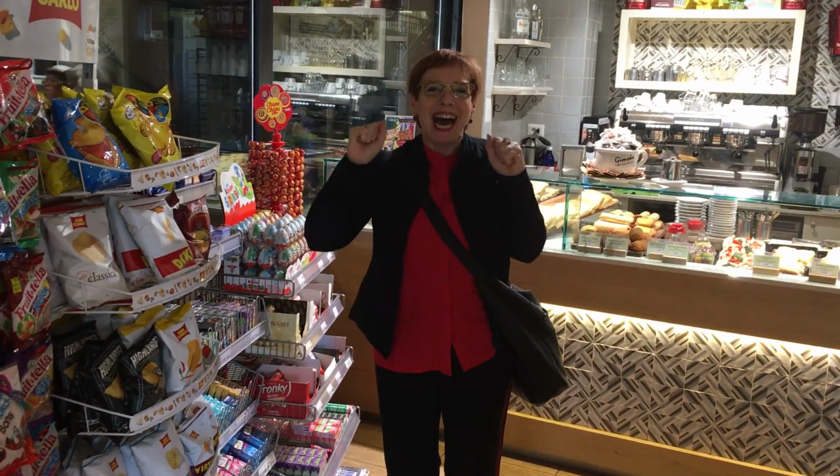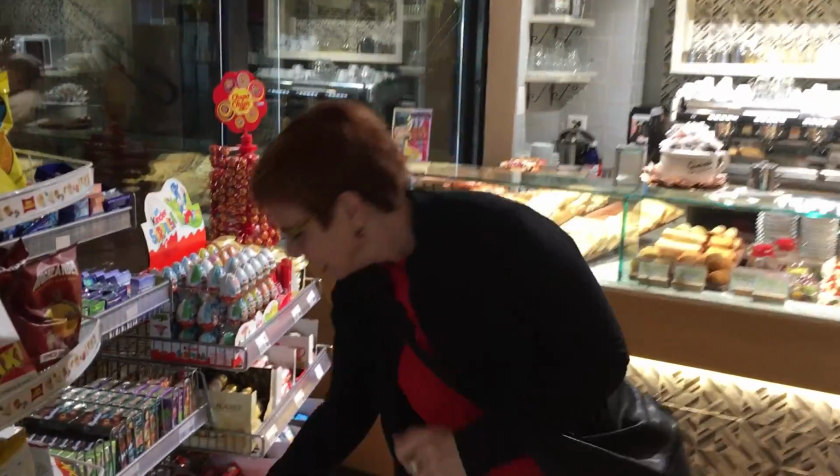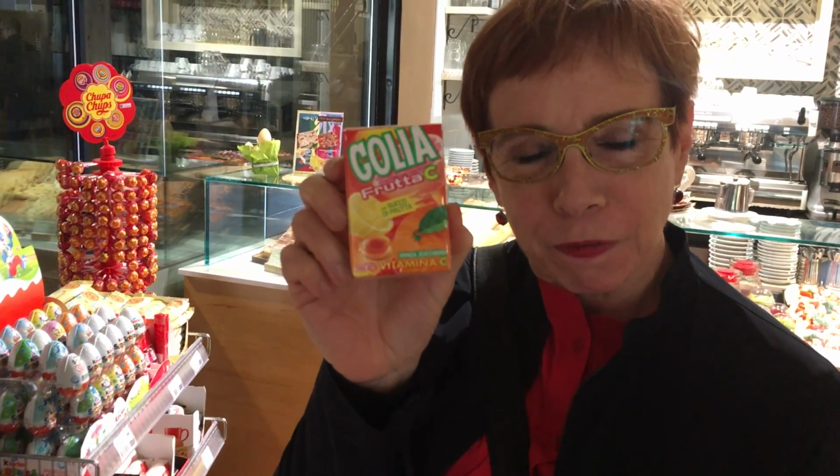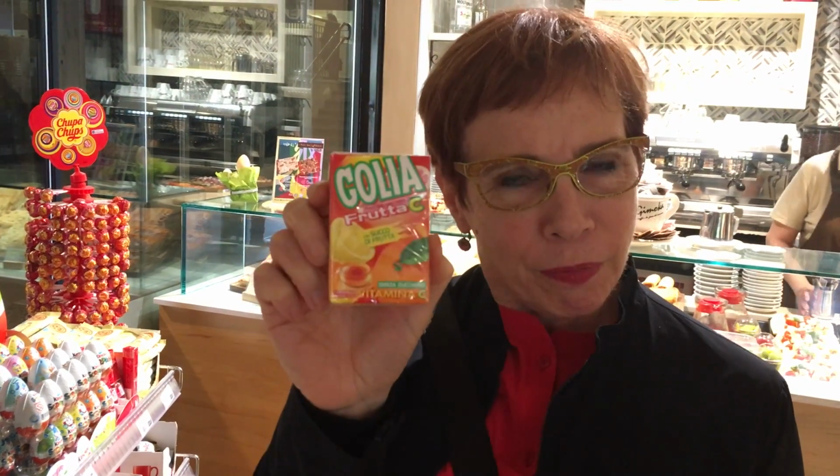Yes! I'm so happy. Every year I come to Milan to replenish my supply of these little candies. They're my favorite candies. I call them little lemon thingies, and I always have them with me. So I'm here to get my yearly stash.